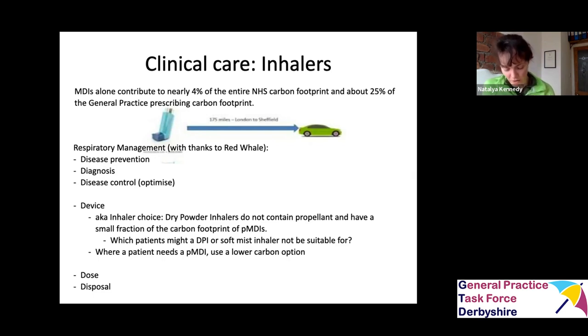So when you're looking at inhalers, not all inhalers are equally bad. The pressurized metered dose inhalers, so your classic blue salbutamol that's in the picture, are the worst of the worst. Of those, some are worse than others. So Ventolin Evohalers, Symbicort, and Flutiform are the three big baddies. One of those will have the same carbon footprint as an average person on an average day. So if you've got someone using two inhalers a month, they are massively increasing their carbon footprint.